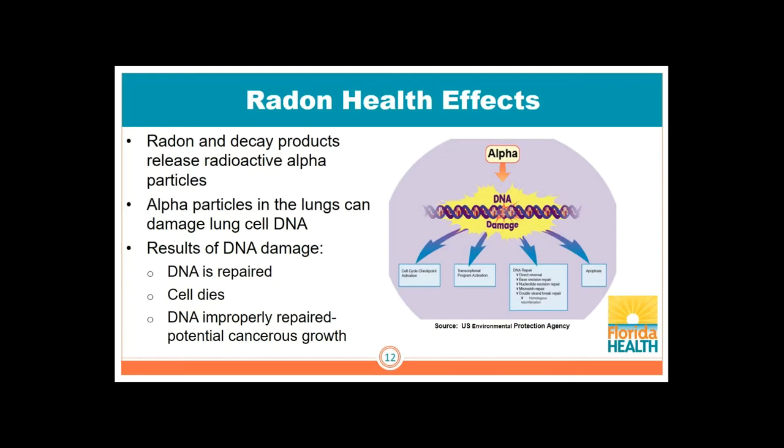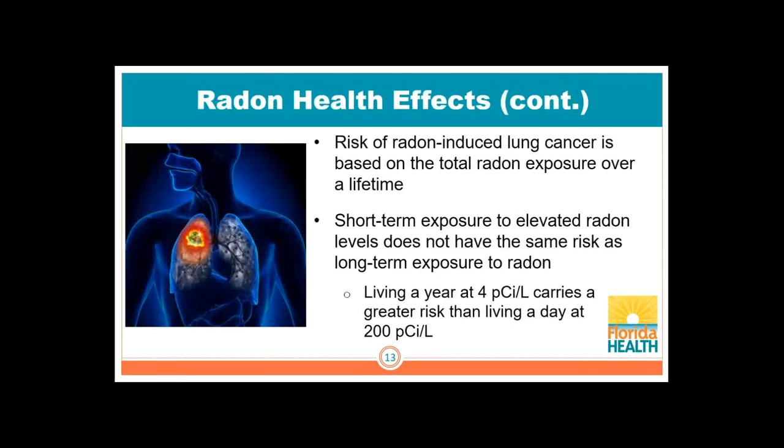Well, this is kind of equivalent to alpha radiation. The more radon you're exposed to, the more alpha radiation you're exposed to, the more tickets you're buying to the lung cancer lottery. And this is a lottery that you don't want to win, so you want to buy fewer tickets. You want to reduce your exposure to radon. So that's kind of how this goes.